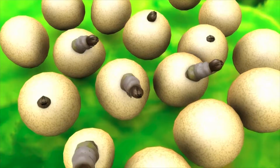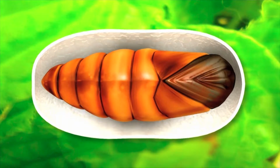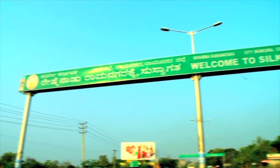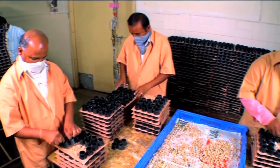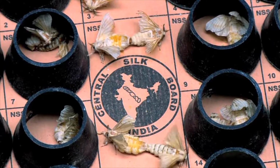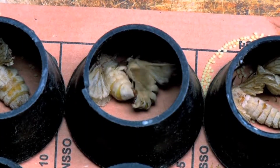There are four stages in the life of the silkworm: egg, larva, pupa, and adult silk moth. We'll begin at the adult stage. Here at a government seed center, the practice of sericulture begins with amazing attention to detail. The adult mulberry silk moths are crossbred to ensure health, more quantity of silk, and disease resistance.